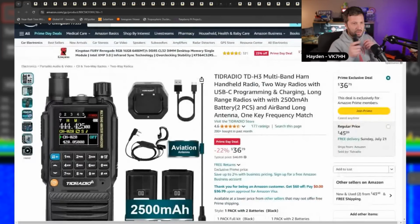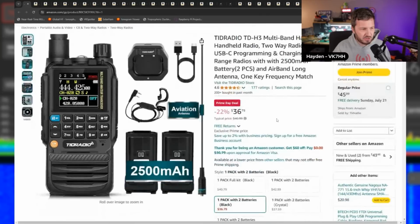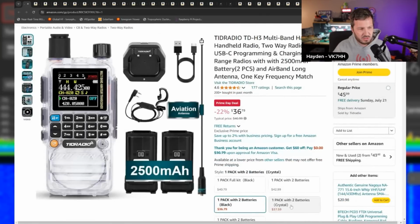Now, this radio here, which is the TID TDH3, they have a Prime Day special on this. This one is, I think, the cheapest one that I found, which is $36. This one has 2 batteries, a single unit for $36. You can also get it in the crystal clear, which I really like.